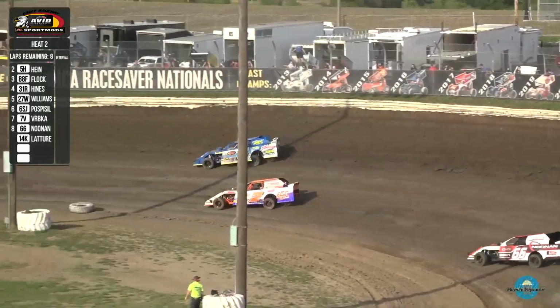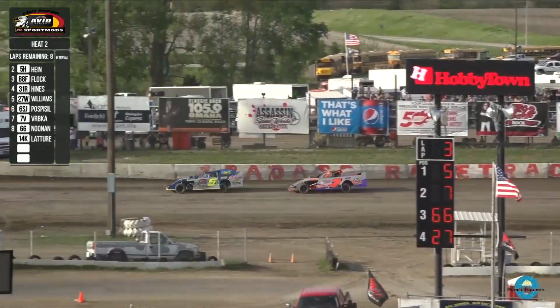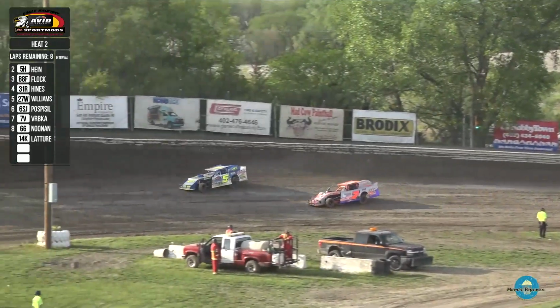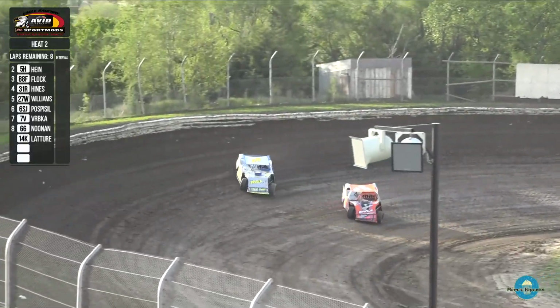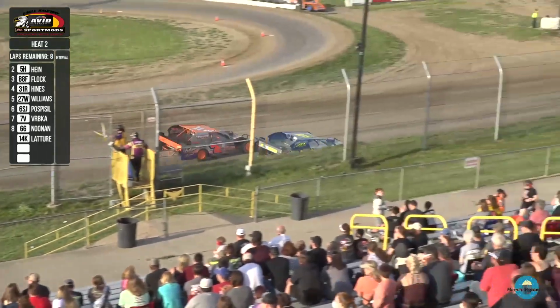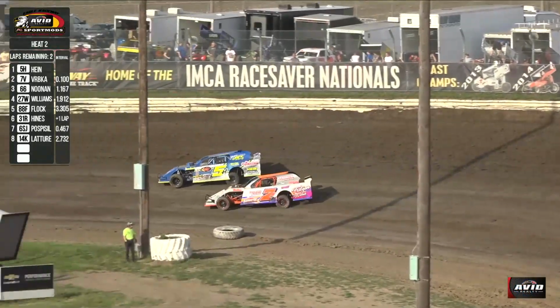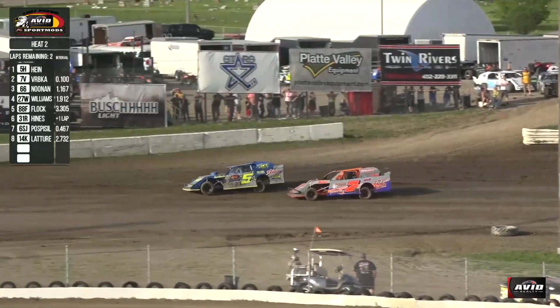Then it's Hine, Pospisil, and Latour. But up front, still battling with now 2 to go at the flag stand this time by Hine. Pushes up. Here comes Verbka once again. What a battle for the lead. Each one of these races, the bid for the lead has been a good one.